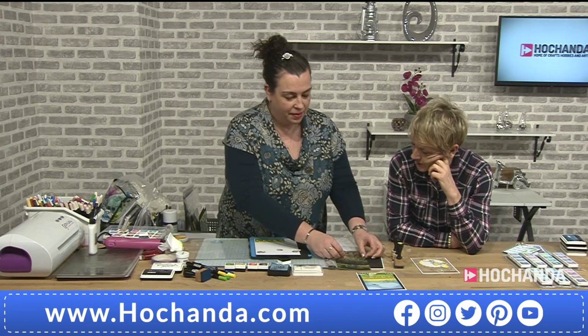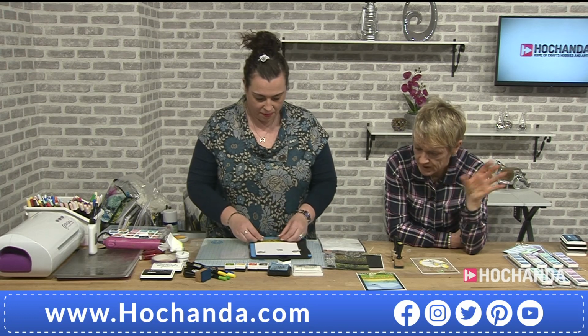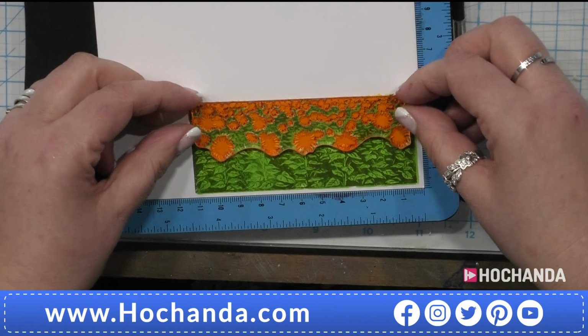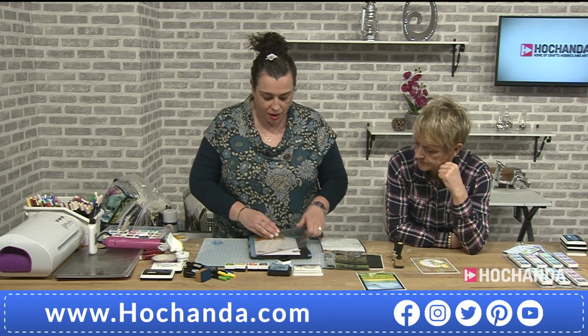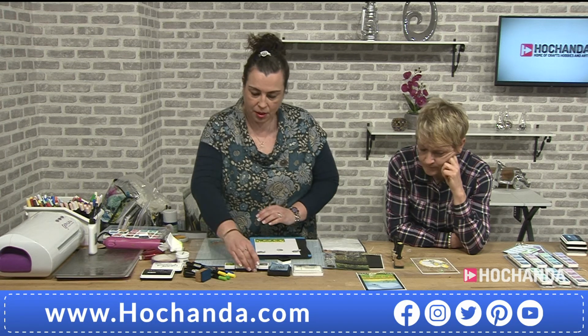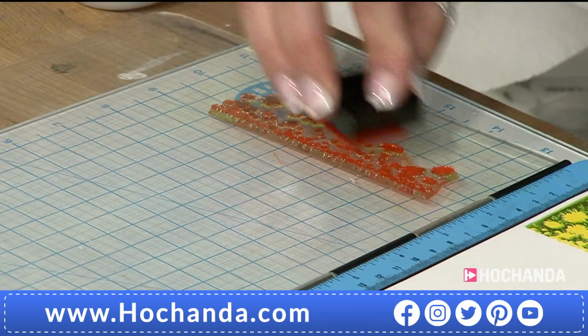Now, I'm wondering as well, if you put them side by side, could you make a bigger field? Yeah, you possibly could. A wider field? Yeah. You could certainly overlap them, you could tear them, add some more to it. So I'm going to add the orange now. Let's put that back. And so we're now starting to do the tangerine, starting to do the flowers.